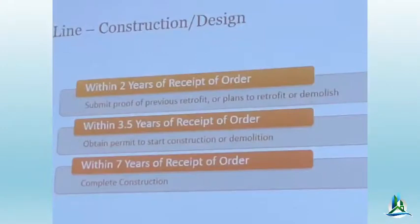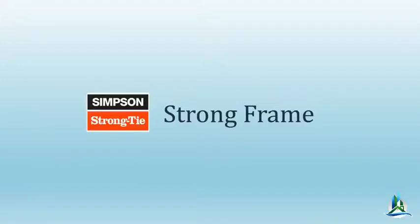Okay, so here's another little quick timeline snippet. You've got 2 years to submit proof, 3.5 years to obtain a permit, and you have to finish your construction in 7 years. Man, don't wait 7 years. That would be bad. So let's talk Simpson Strong Frame.